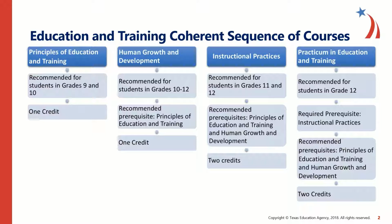Human Growth and Development is recommended for students in grades 10 through 12. Principles of Education and Training is a recommended prerequisite for this course because it provides foundational instruction that increases the opportunity for student success in this course. Students are awarded 1 credit upon successful completion of this course.